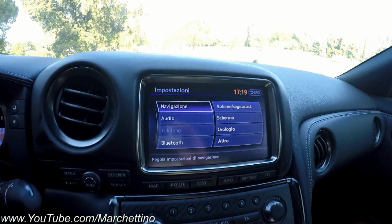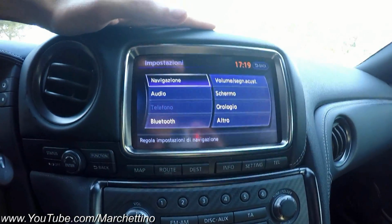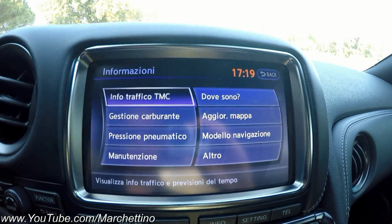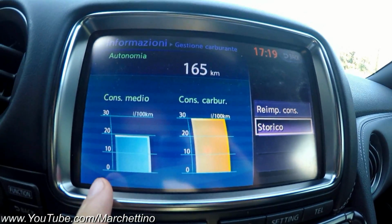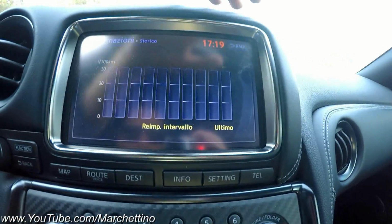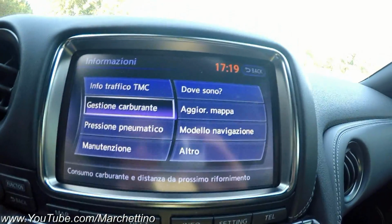The core of the GT-R is certainly this multimedia system, which has thousands of options, and you really need a degree to be able to use it properly. It's got more functions than you may imagine. You can keep track of the fuel, the average consumption. You can even keep track of every fuel tank to see your average fuel consumption, but this is not really what you should look for in a supercar.